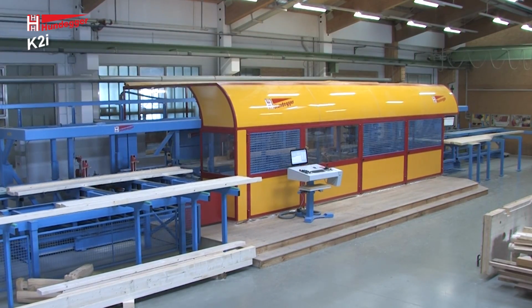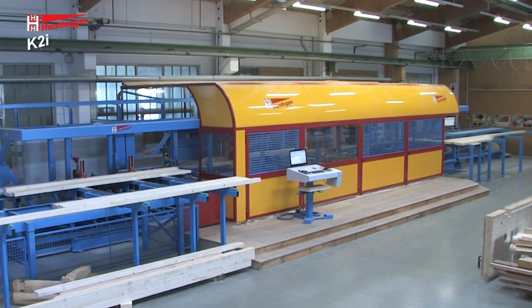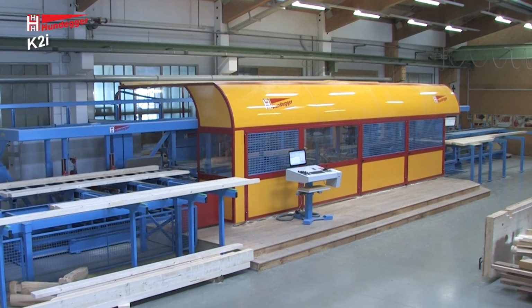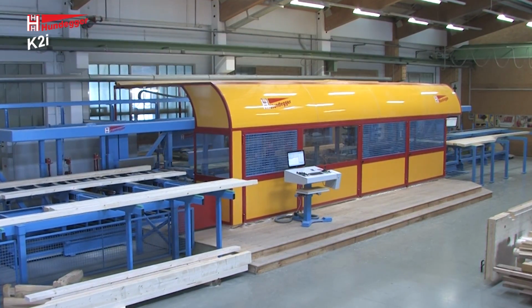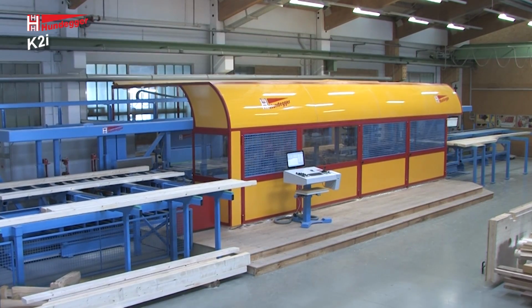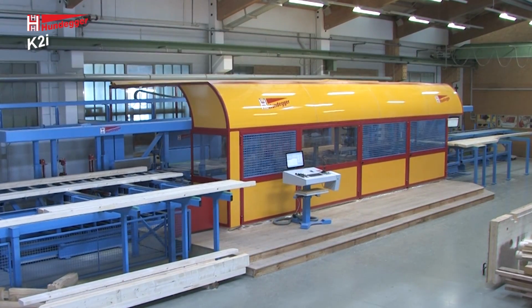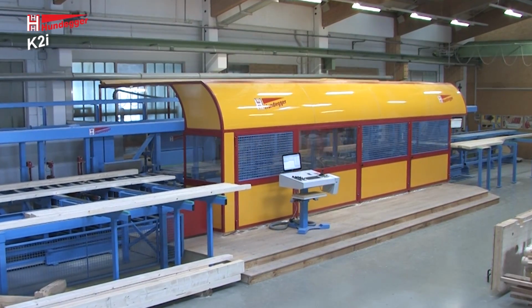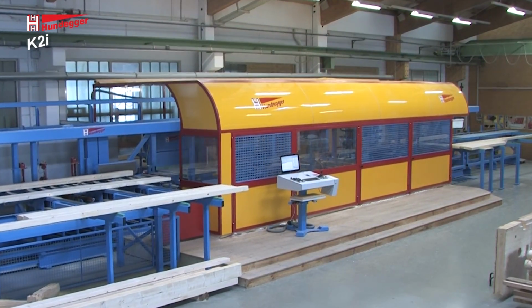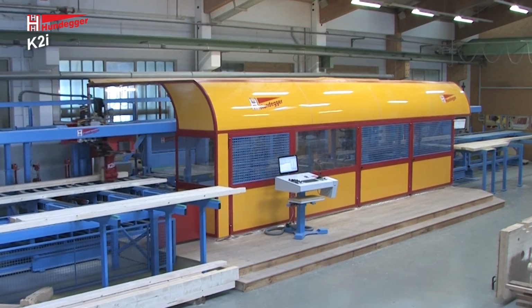The standard configuration of the machine can handle timbers up to 45 feet in length, with cross-sections ranging in size from 1x2s to 12x18s. With its unrivaled transporting and positioning system, stacked dimensional lumber, round logs, TJIs, and other profiles can be processed accurately and efficiently.